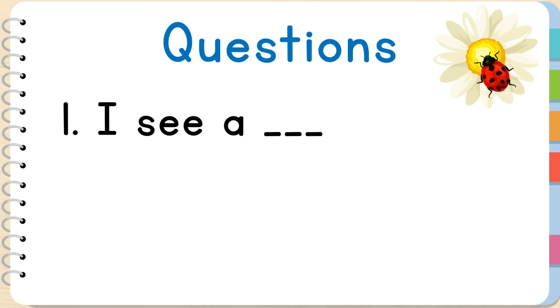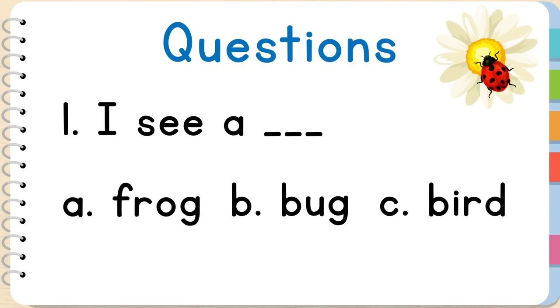Questions. I see a. frog, b. bug, c. bird. What is the answer? B. Bug.